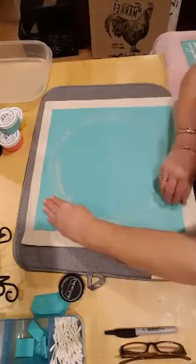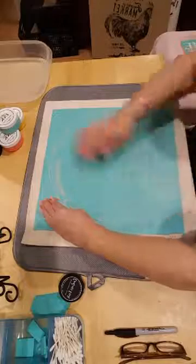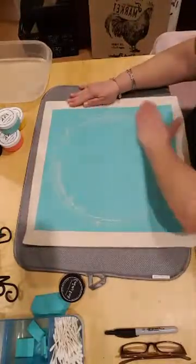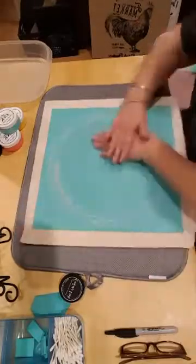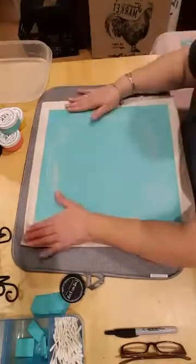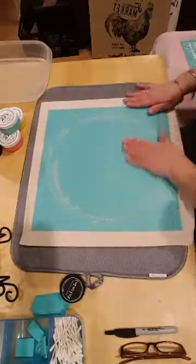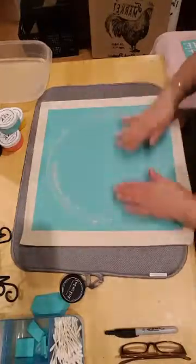So I'm going to smooth out our transfer. Remember, you want to go top to bottom, side to side. You don't want to go like this because this is like fabric. And if you pull it on the bias, you're going to stretch it out. And we don't want that.